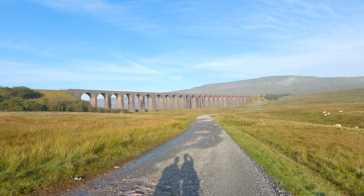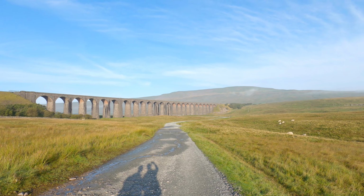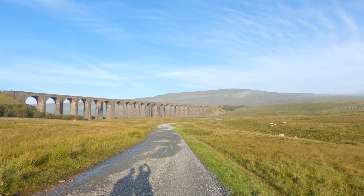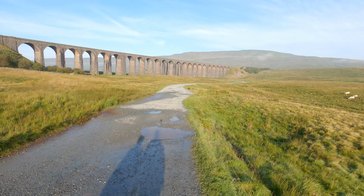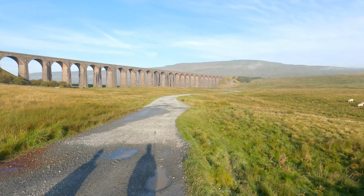So that's Ribblehead Viaduct straight in front there, and Whernside is just behind it, so that's where we're heading up to this morning. There's plenty of parking spaces at the side of the road, and a good path leading towards the viaduct.